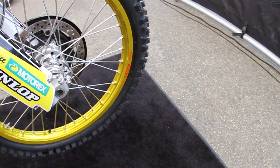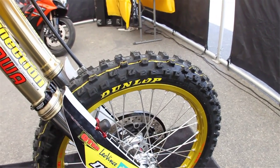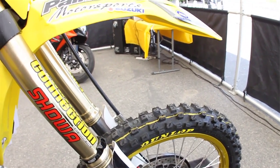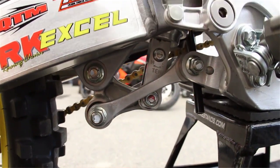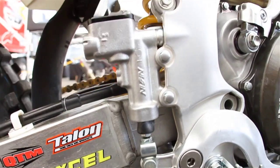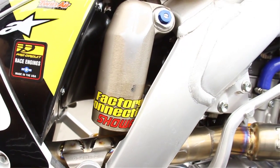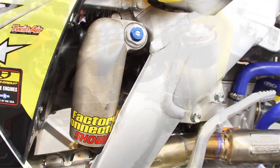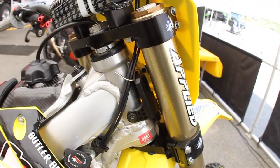With the suspension, Factory Connection does our suspension. Ziggy's been great over there. We do a lot of testing. With Jason, we run a little bit different shock. It's a little bit shorter since he's a shorter guy, shorter shaft, and he likes to run his front pretty stiff. Other than that, we make small changes, but for the base setup, we've been the same for the first 4 rounds.